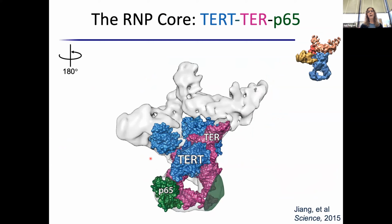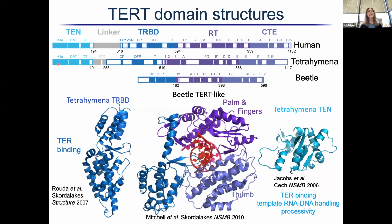So here it is, the RNP core, including P65. At the time, there was a structure of a protein called beetle TERT, flower beetle TERT, that we now call the TERT-like protein because we really don't think it's a genuine TERT, as I'll show you. But it's been tremendously useful for modeling telomerase structure. So it has an RNA binding domain, the reverse transcriptase domain, which is the palm and fingers, and the CTE, which is the thumb, and then.